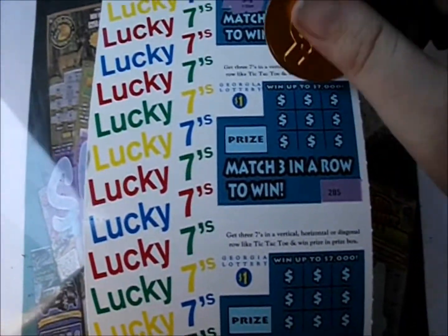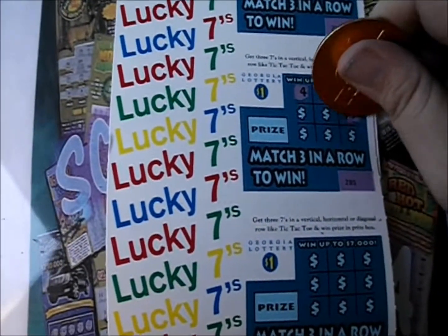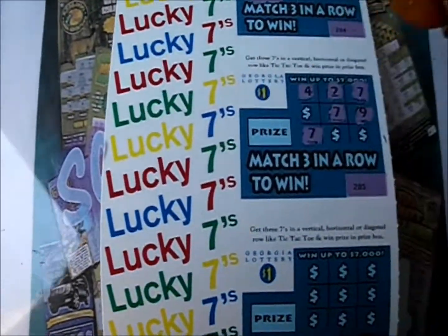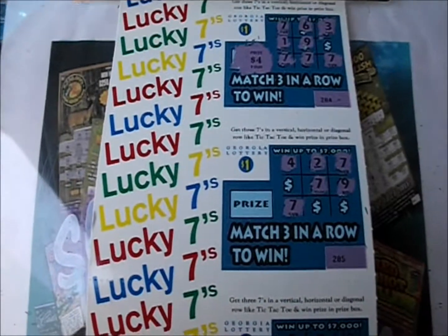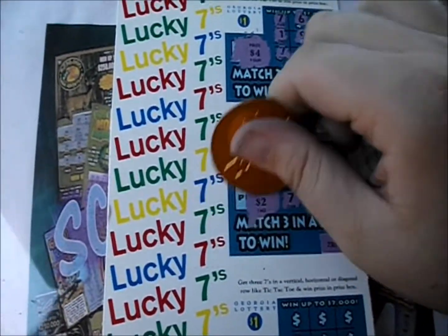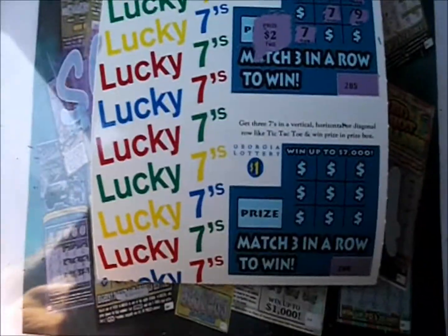Not a bad start. Let's check out this next ticket. There's a four, two, there's a seven, and a nine, and a seven. Do we have a sevens diagonal? Yes, we do, and consecutive winners. Now, what's in this prize box? It is $4. Wow, $6 already. See, not bad. Let's check out this next ticket.